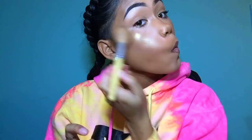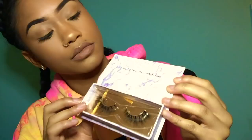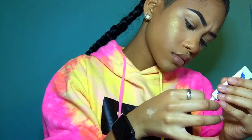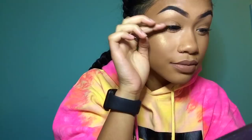And finally, now we're going to be doing the lashes. These were beautiful lashes. You guys should definitely go check out Quesada Cosmetics by Glorianne and pick up a pair. And I'm using the Duo, of course, as my choice of glue for the lashes. And I dropped it. They definitely brighten up my eyes and give more of a dramatic effect. And that is all.